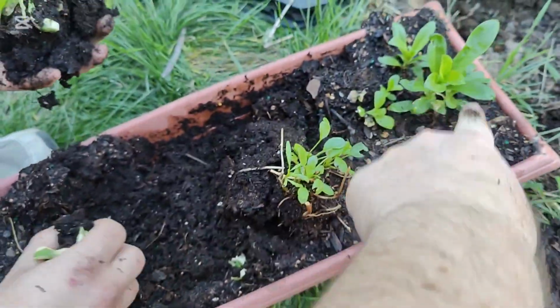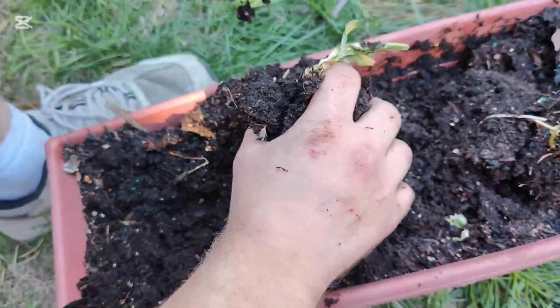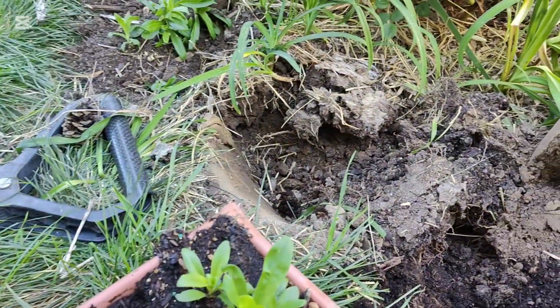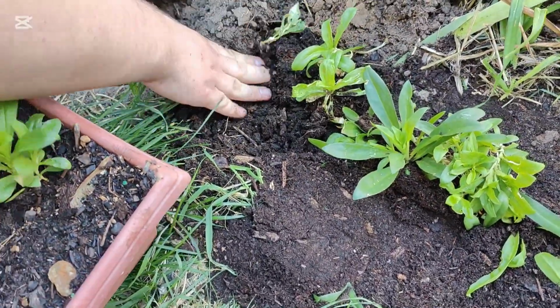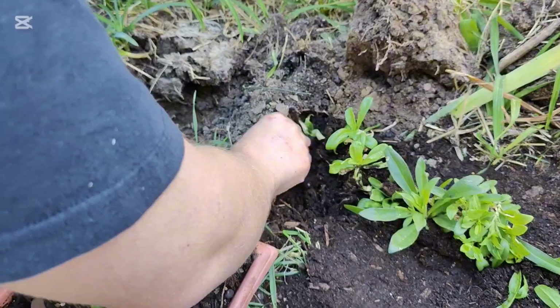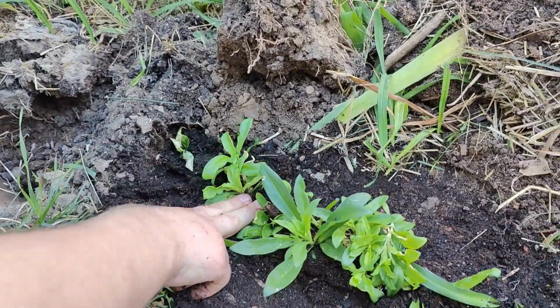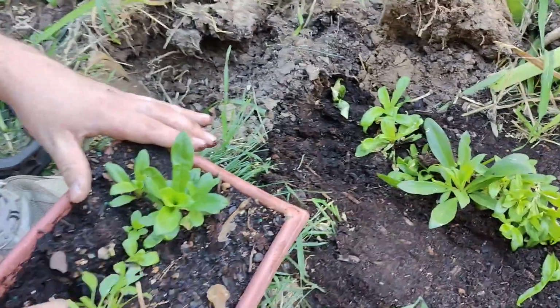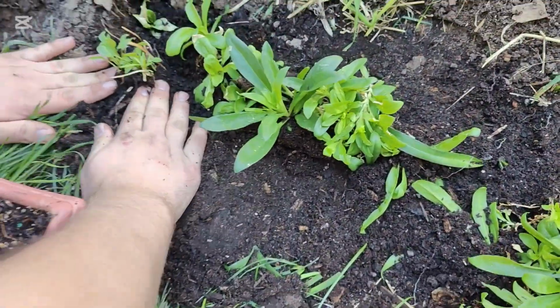So you could probably put all three of these in that giant hole if you wanted. That one looks pretty dead. We can try it. Let's put this one here, because you know that one's alive, but let's put that next to it. Good job. It's like we're making a hedge of Sweet Williams. It's pretty cool. And these were a $3 seed packet, or I got them from a trade even.